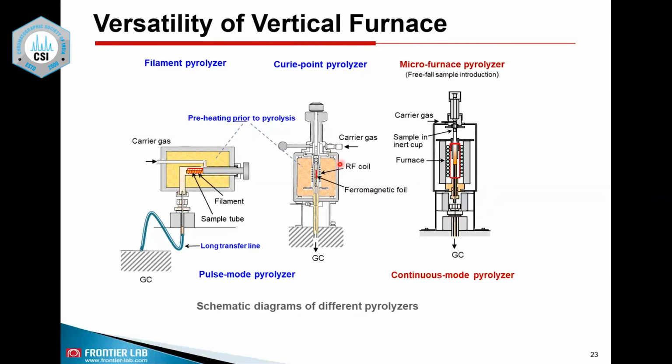But this is also a vertical furnace. Now moving on to the Frontier Lab technology, which is a micro furnace, again a vertical furnace. Here you have a ceramic tube or stainless steel tube, and the furnace gives the precise temperature for the sample. That is something that we have done, and later I will explain that. That is one key difference compared to other technology.